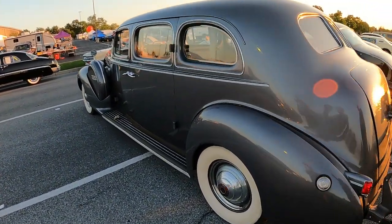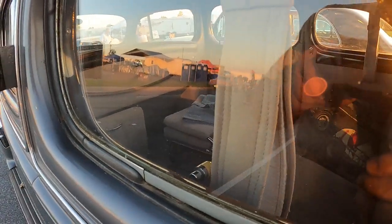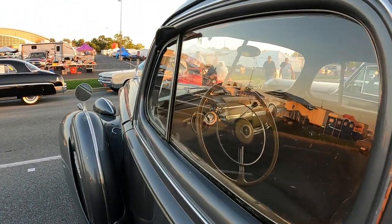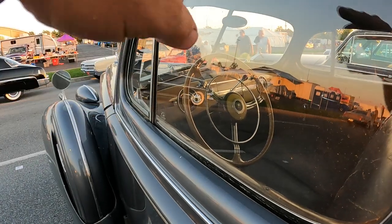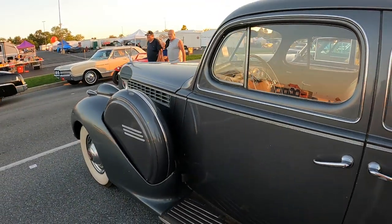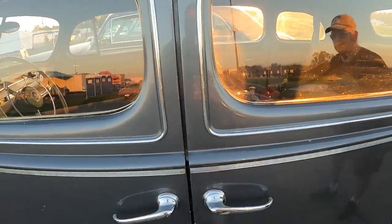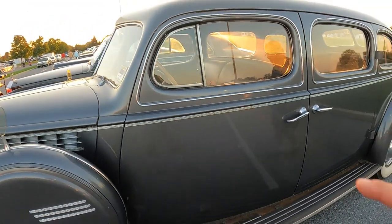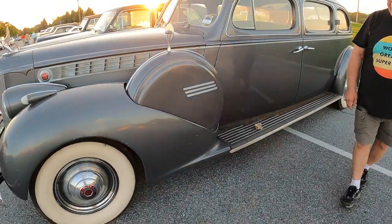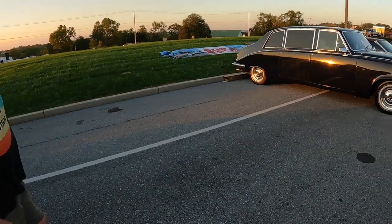It's also got the divider window. It's obviously a limo because the seats are set way back. It's got a little jumper seat here and then the divider, which would explain, because when I first looked in there, the dash and everything's a lot more plain than I would have thought. And it has the jump seats. So it could have been a funeral car. Could have been, being a Packard. That would explain why it's a little bit more subdued on the inside. At least with the mouse nest, some of the insulation. Still a pretty car.